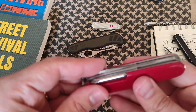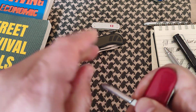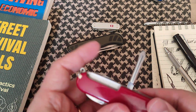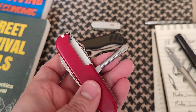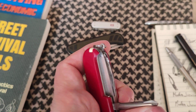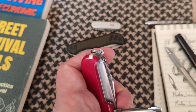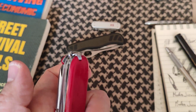It's going to be similar. One has the corkscrew, the other one has the Phillips. I think this is the Tinker model because of the Phillips. The Phillips is more useful than your corkscrew, though some people like the corkscrew for pulling apart knots and whatnot. So it has a bunch of uses. I prefer the Phillips screwdriver. Every once in a while it comes in handy.